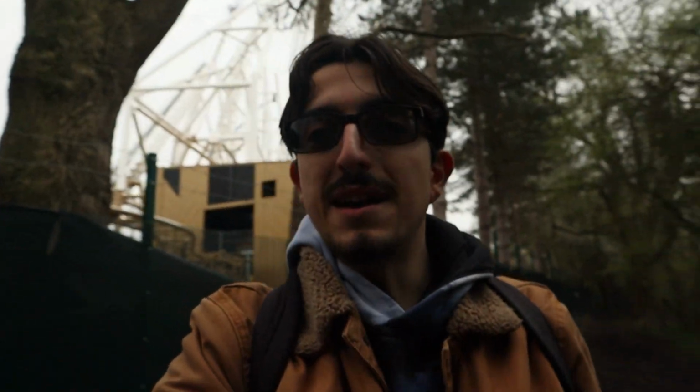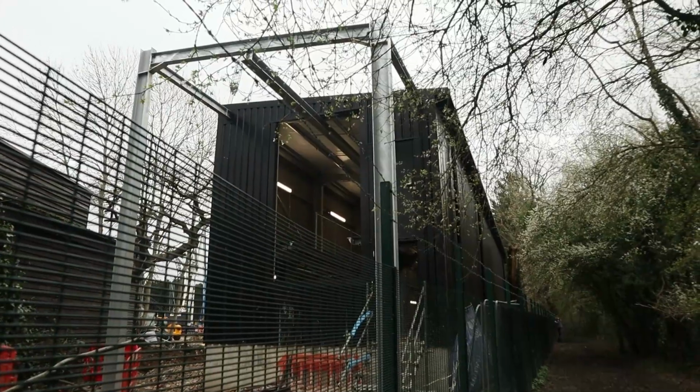So it's safe to say that a lot of stuff is going on here at Thorpe Park, not just on the Hyperia construction site. But aside from that, Hyperia is coming along very, very well. We've got a lot more to talk about down that way with the rest of the park, as change is not just happening here. So stay tuned and we'll head on down there.